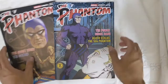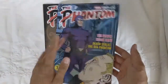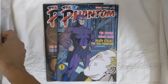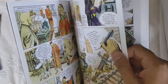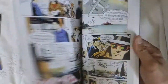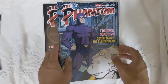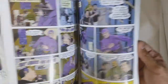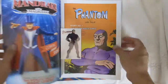Firstly, the paper quality and printing. Everyone knows how much I've harped on about this, and just to put everything in context, the paper quality is glossy and thick and as good as any of the Frew trade paperbacks. Those who are well aware will know these issues have the finest quality of paper, and the printing fidelity is fantastic. Another thing is, if you buy direct from Regal, you get freebies.